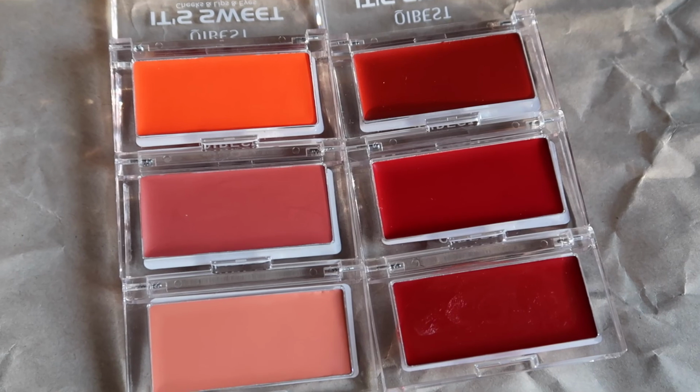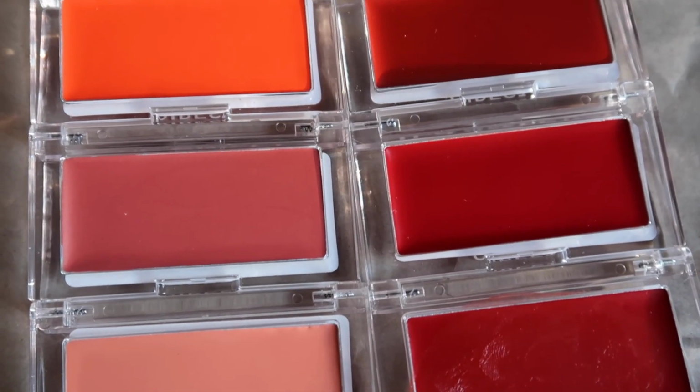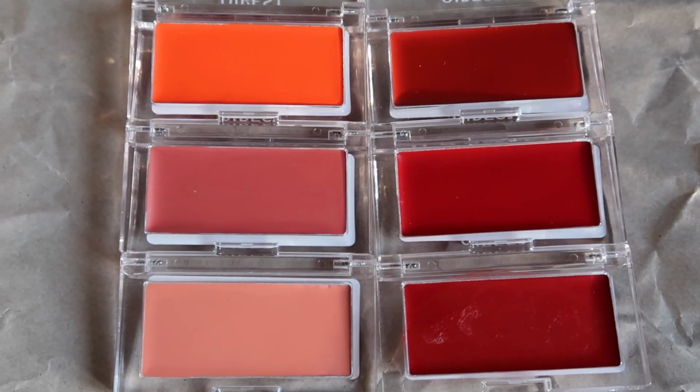Finally, we have the cream lip and cheek product. They also count this as an eye product as well, but I don't think I'll ever use a cream kind of product on the eyes. But as a blusher, it looks really nice. I think this is worth it. The colors are gorgeous. It's super pigmented. They are pretty similar in shade, so you really don't have to buy all 6, to be honest.